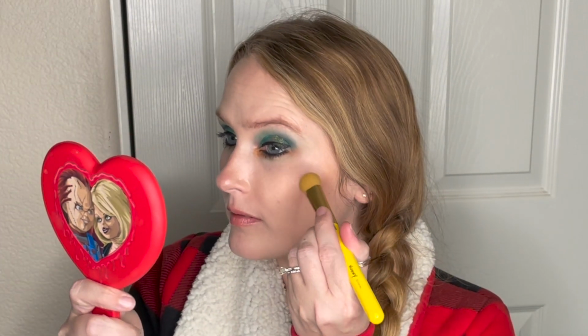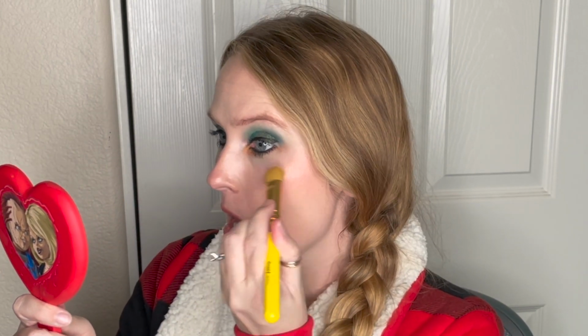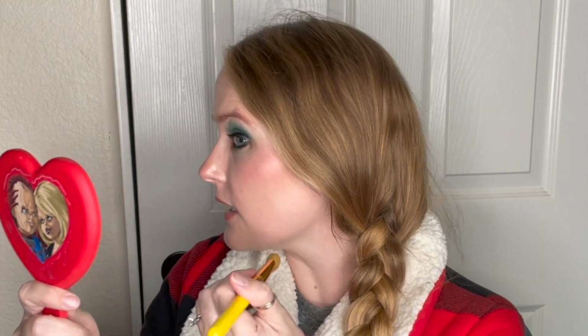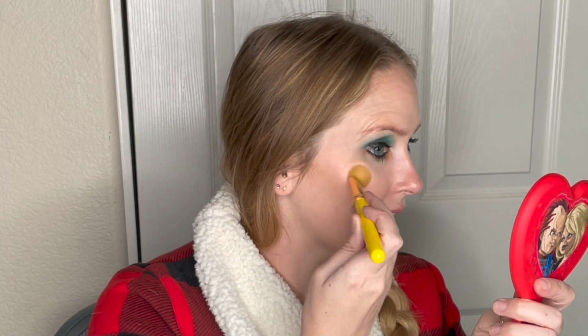I'm gonna do a similar thing that I did with the inner eye color. I have my brush and I'm gonna spray it with my MAC Fix+. Let it dry down a little bit. This will make it easier for the brush to grab onto the pigments. And let's see if we can make this a highlighter, guys. Oh, okay. It is definitely like a pinky orange color. It's really pretty. I think it's too pigmented for me to use as a highlighter. But we tried.